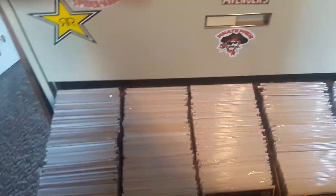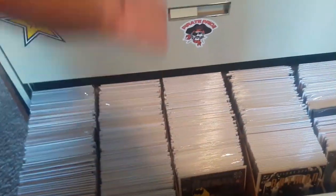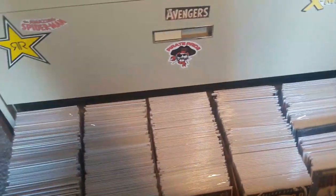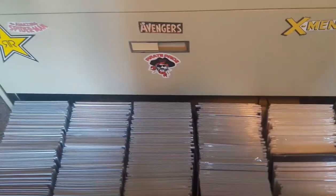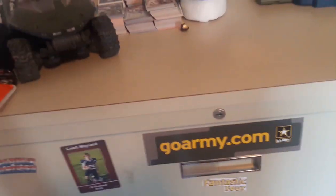So volume 1, the first 3, I think, or 3.5. Then volume 2, the New 52 stuff. And then Batman the Animated Series, Rebirth, and just miscellaneous Batman titles there. So that's it. That's my room in a nutshell.